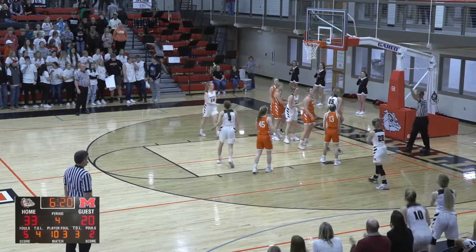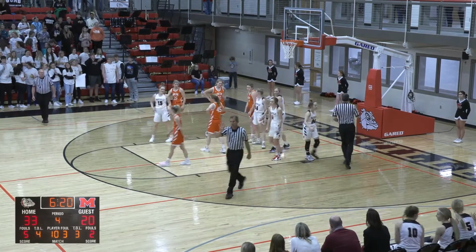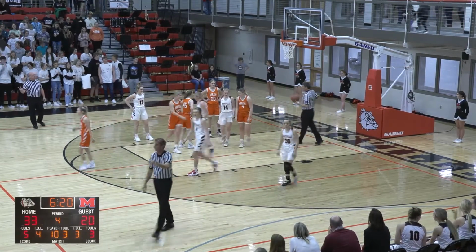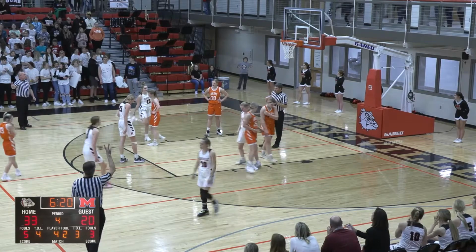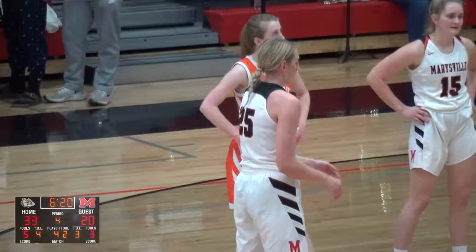Rebounded by Runabomb, who goes up and draws the foul from Jenna Hayes. She'll go to the free throw line next, and we're about to continue up her score. 3 for 3 from the line, 21 points for her.